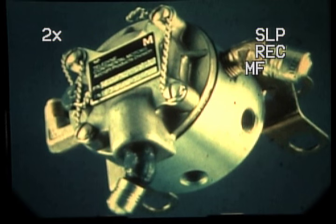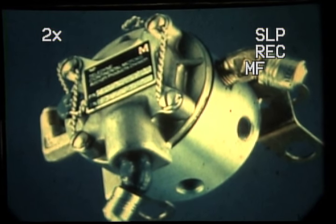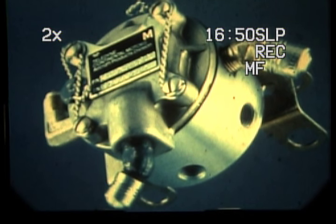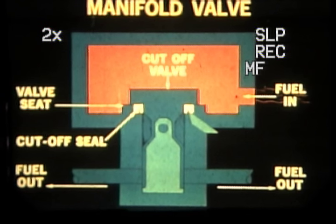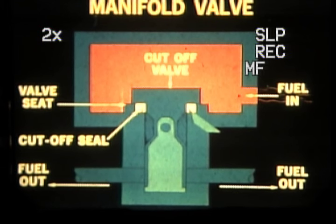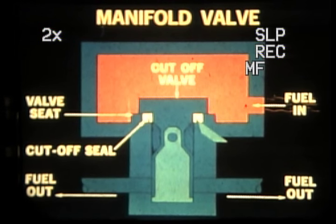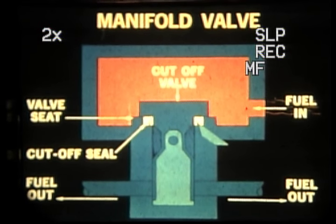Now that you understand how the fuel pump and fuel control unit operate, let's look at the next major component of the fuel injection system, the manifold valve. Here is the manifold valve in its simplest form. The first function of this valve we will discuss is to provide positive fuel cutoff during engine shutdown. This illustration shows the valve in its cutoff position.